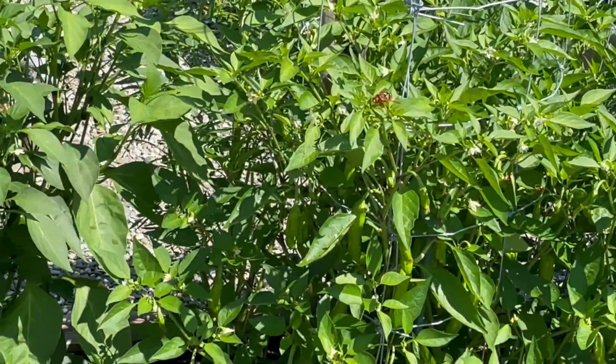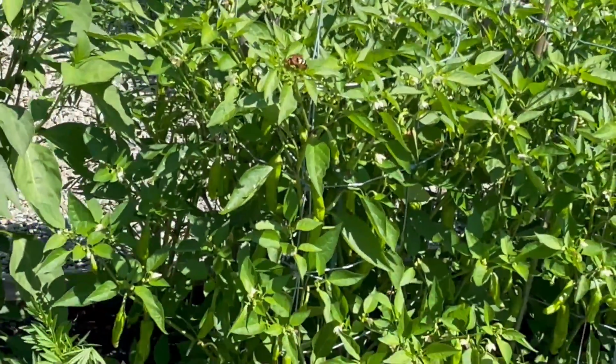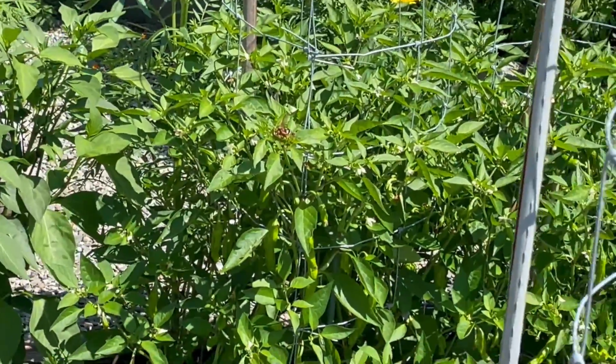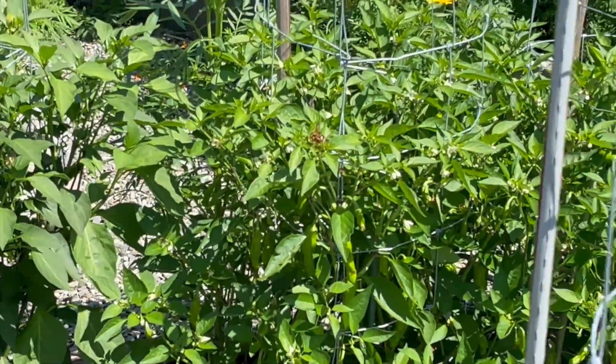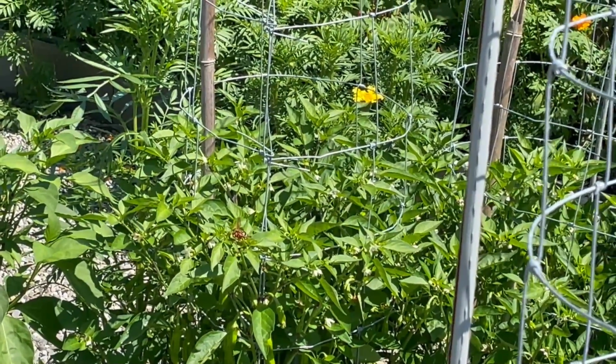I'm not playing with this bug, you guys. Oh gosh. This thing, it assaulted me twice already today. I'm petrified of it. Ugh, I can't get to my shishito peppers.